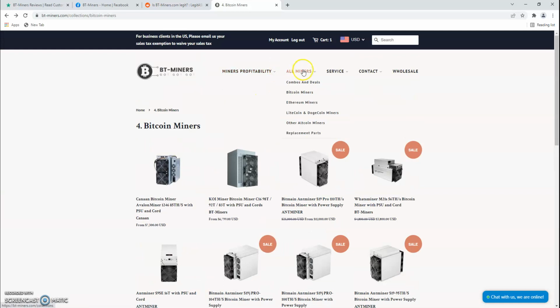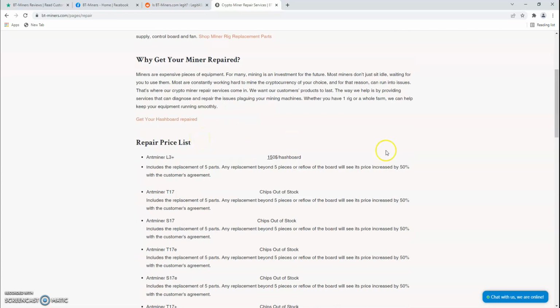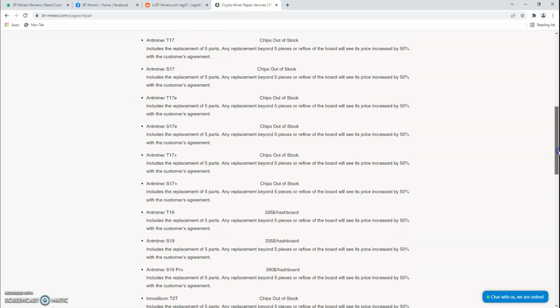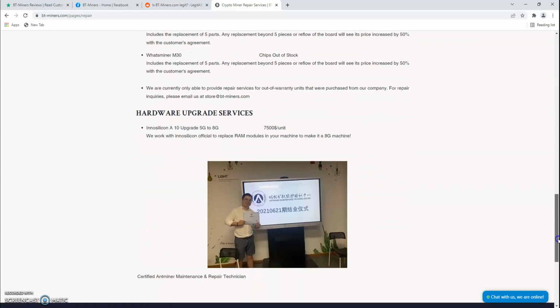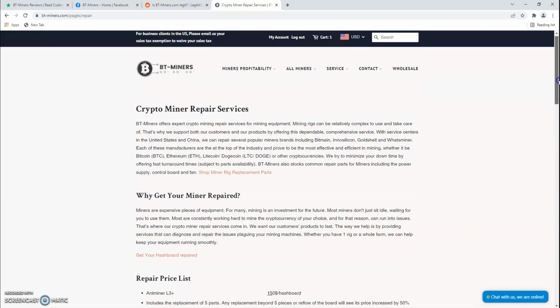Another thing on their website that's really cool is that they offer miner hosting services. You can look into that, as well as miner repair services, which is another thing you could run into a lot of issues with as somebody who's new to ASIC mining. Like, something breaks down, okay, now what do you do? Well, they have repair services, and they have a list of hashboard replacement part prices, so you can ship it to their United States or China location, and they'll repair it for you. So that's awesome.